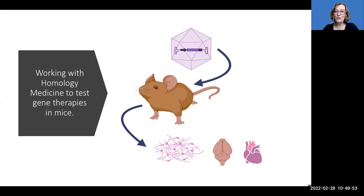Excitingly, we're starting to work with a small biotech company that makes gene therapies for humans, and they have agreed to help our lab develop gene therapies for children with GRIN disorder. And to do this, we're going to take medicines that they make and put them into our mouse models.